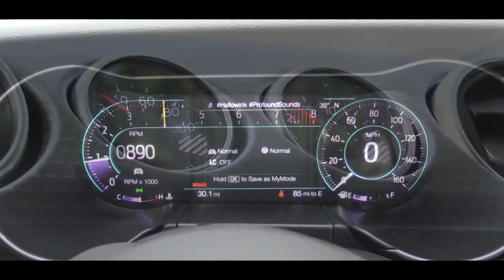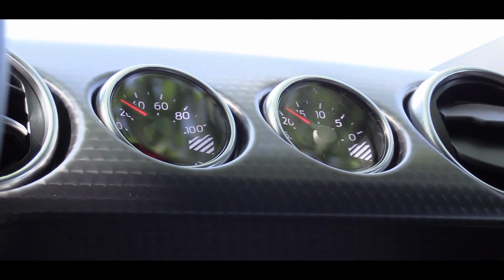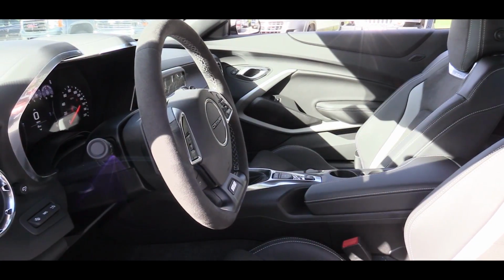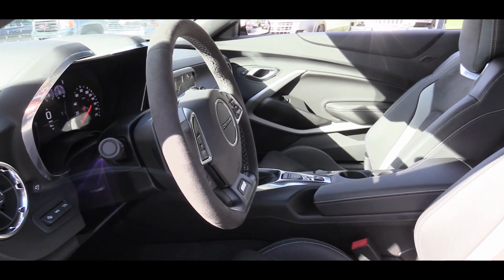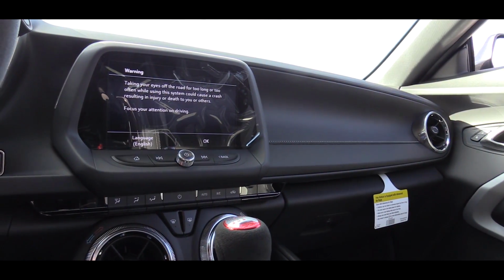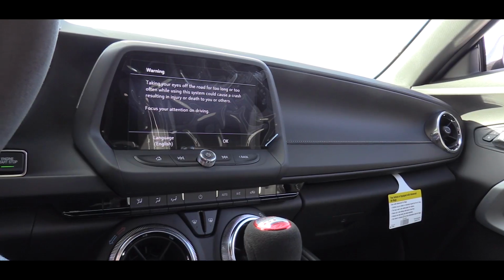And also you have the Performance Pack gauge display as well as the Mustang insignia just above the passenger side glove box there. And in comparison, when you check out the Camaro's interior, it's not bad, it's just more basic. Although I will say on the Camaro, I did like the suede accents that I had in the 1LE. I'd definitely give it that one.